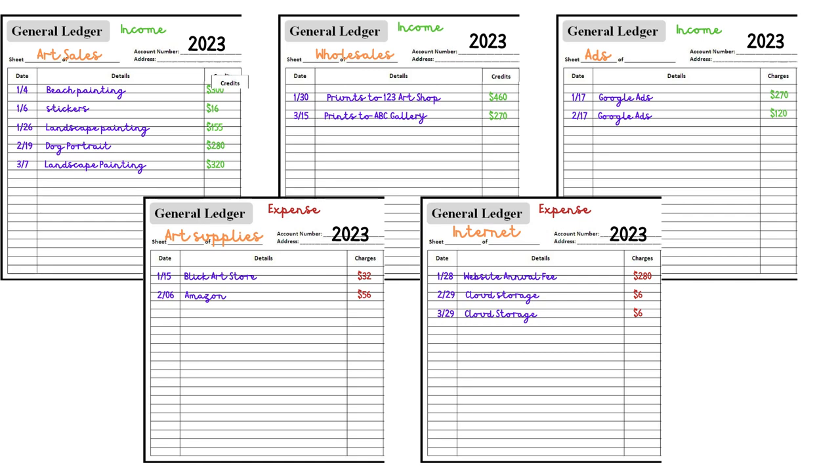You might not use every page every month, or some of the pages you might wind up using three or four of them. Hopefully on those income pages, you wind up using a whole bunch of them. But this one is hyper organized. It's pretty self-explanatory. And certainly as my business grew, this is definitely how I was keeping my books up until the point that I finally jumped on the digital bandwagon.